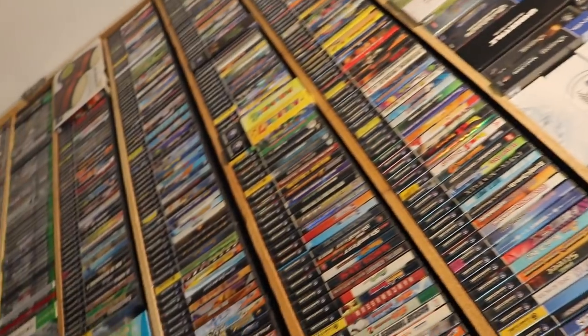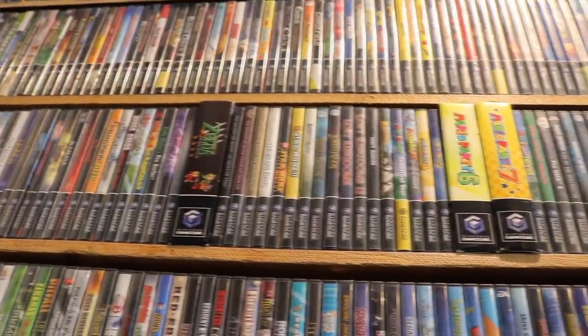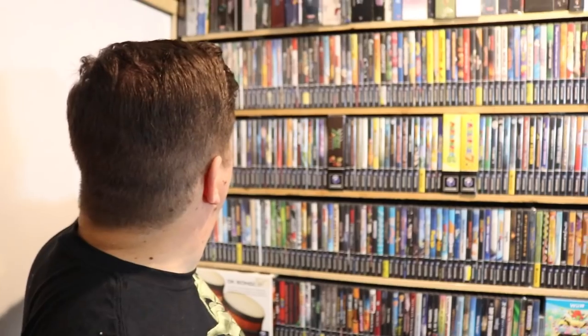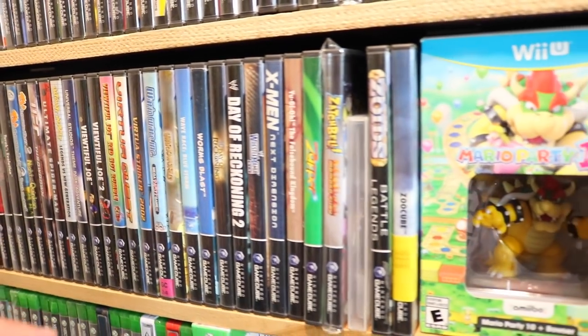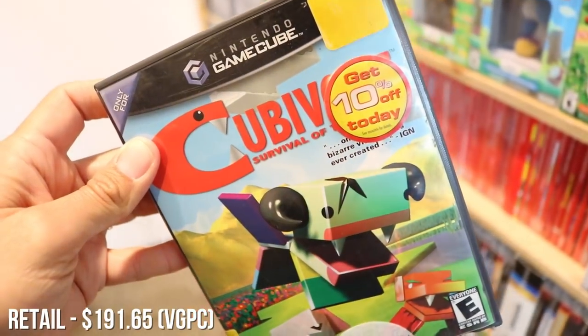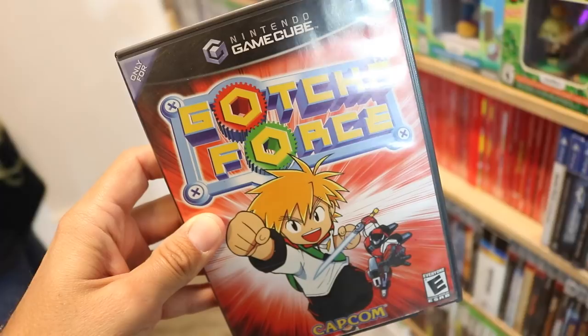So I've got my GameCube games, as with all my games, organized in alphabetical order, starting up here with 4x4 Evo 2 and ending, of course, with Zoo Cube. Over here, in this section of the game wall, I've got a few of the harder to find GameCube games like Cubivore and Gacha Force.